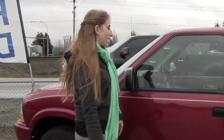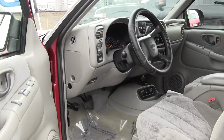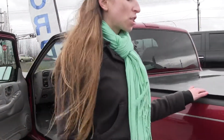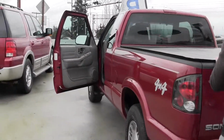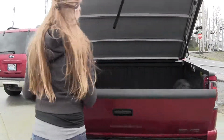Let's take a look on the inside here. Inside you have your cloth seating and automatic transmission. And it does come with a soft tonneau cover. Also, the bed is lined with Linex.